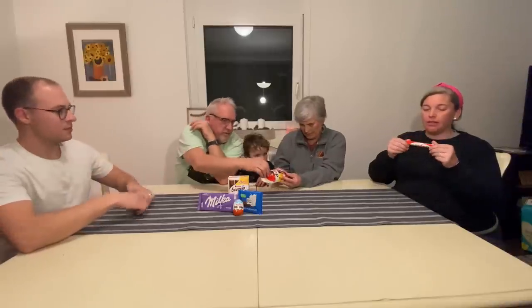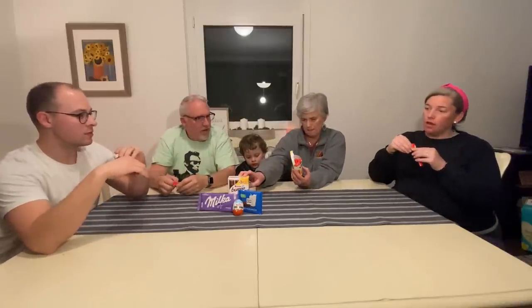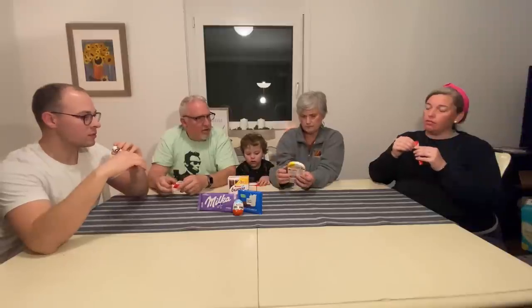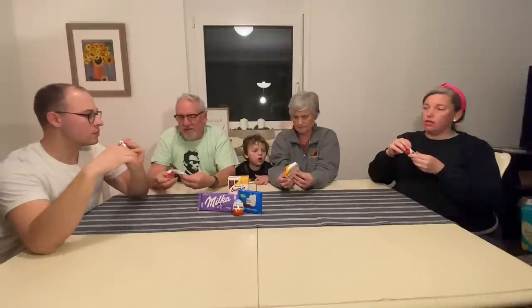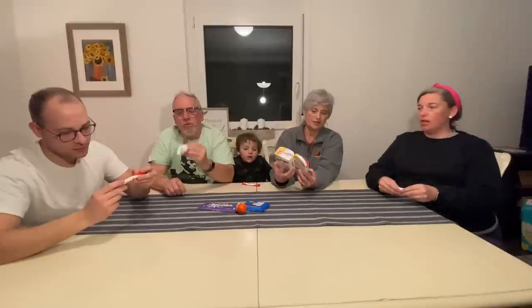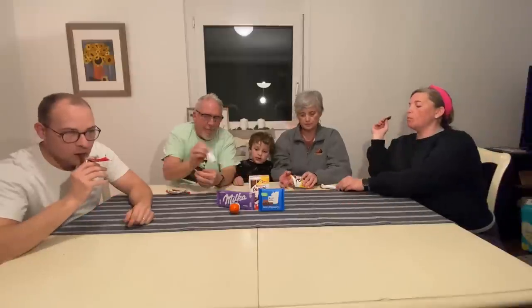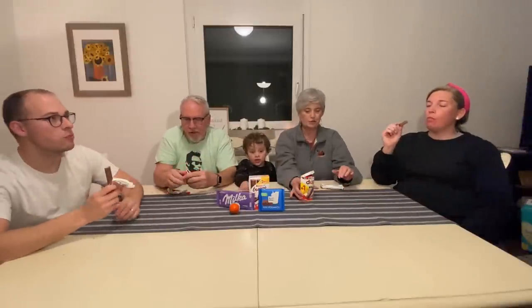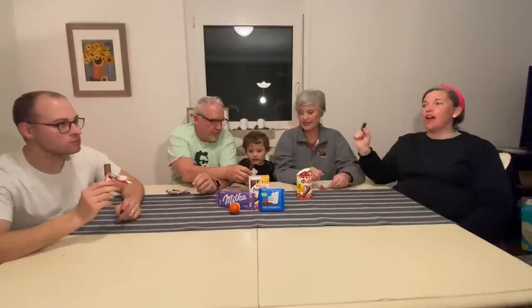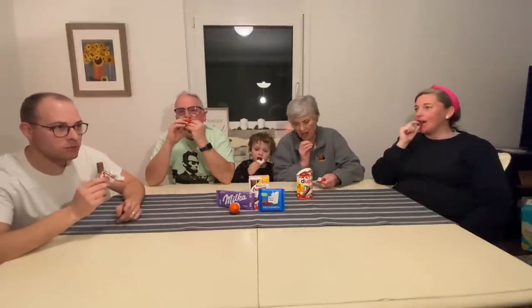This reminds me of this packaging here. Is this the same company? I don't know. That's because they're Bueno. I would say this looks like a Twix. It looks really familiar. All right, let's try our Duplo. Comes in a cute little package. It is similar to a Kit Kat. Yeah, Kit Kat, not a Twix. I like it.